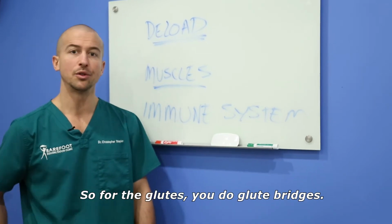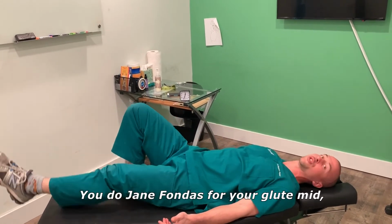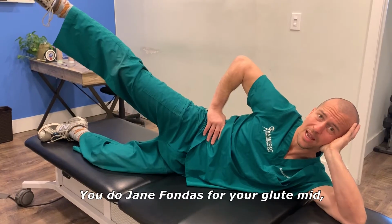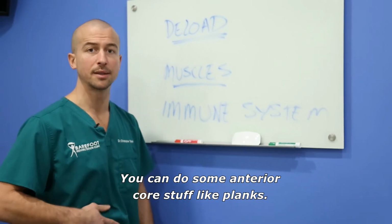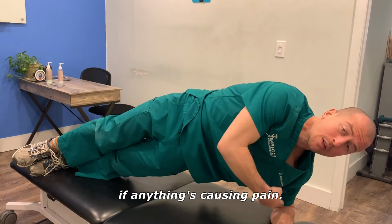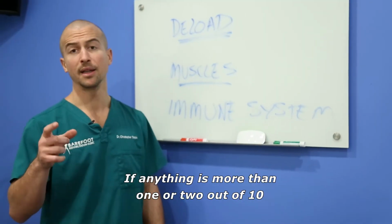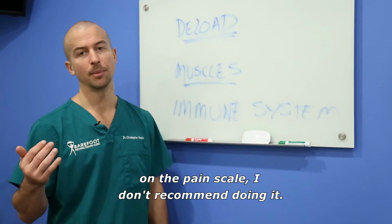So for the glutes, you do glute bridges. For the hamstrings, you do hamstring bridges. You do Jane Fonda's for your glute med, glute min on the side. You can do some anterior core stuff like planks. You can do side planks. And then just really pay attention if anything is causing pain. If anything is more than 1 or 2 out of 10 on the pain scale, I don't recommend doing it.